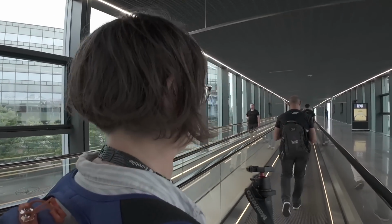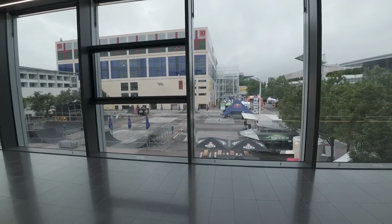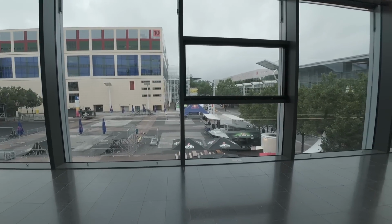I feel like this is a good indication of how big this place is. It has moving walkways. So you can see there's some outside stuff, demo. I don't think we're gonna have any time to do any of that, but so far it's been pretty bananas.